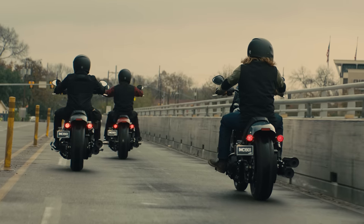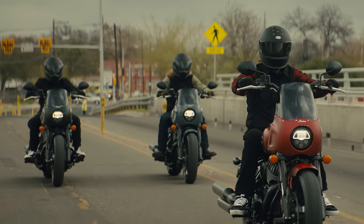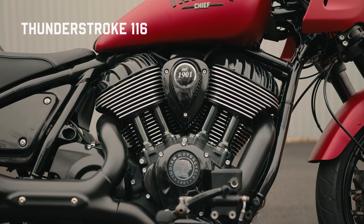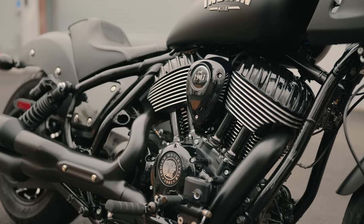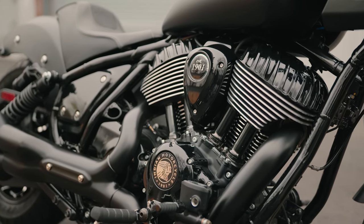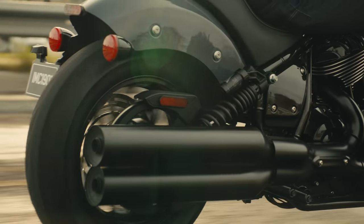And what is performance without power? Sport Chief's power comes courtesy of the unmistakable air-cooled Thunderstroke 116, producing 120 foot-pounds of raw torque and dominating in all 6 gears. It's enough power to leave everything and everyone in your exhaust.